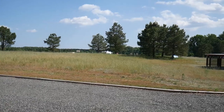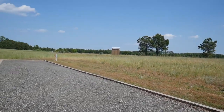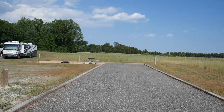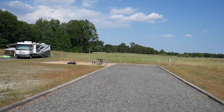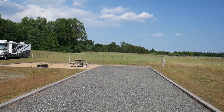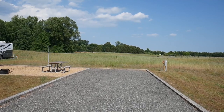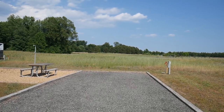So it's at a little bit of an angle to the road, making it backing in a little easier. And then you can see we just walk right in, very deep site. And then the land around it, you can see not a lot of shade at the moment, mostly grassland.